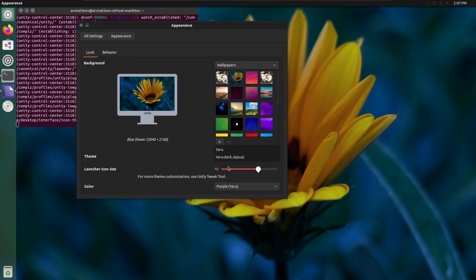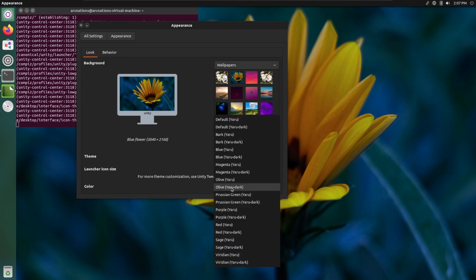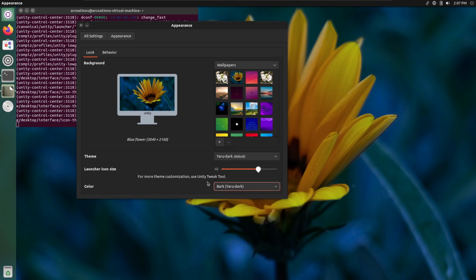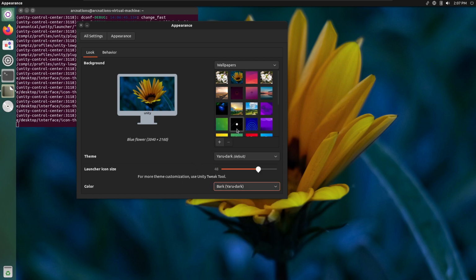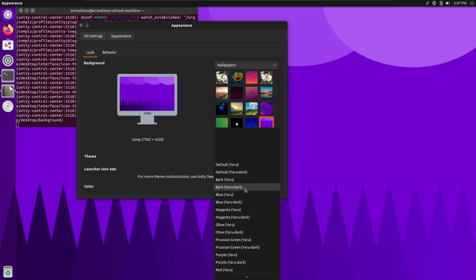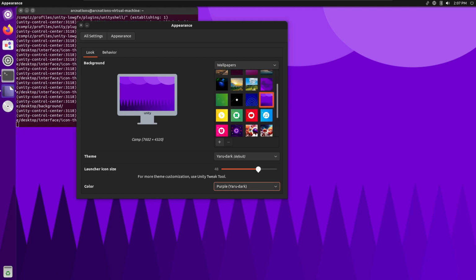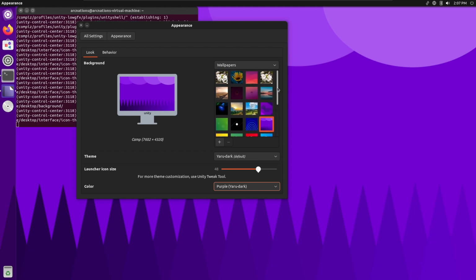Now, inside the Unity Control Center, in the appearance part, you can change the wallpaper and the themes. You can also change the color to something else, and there are a number of options like olive, magenta and others. But I would like them to change accordingly with the wallpaper, like what is happening with the application menu and the entire panel. It would make things look a bit more consistent. So if I change to purple, I don't need to manually change it for that to take effect.